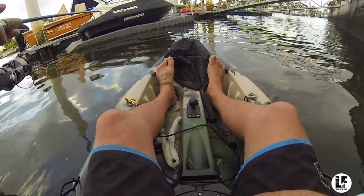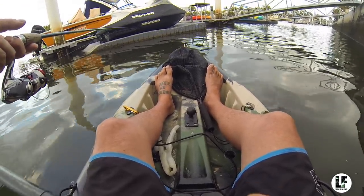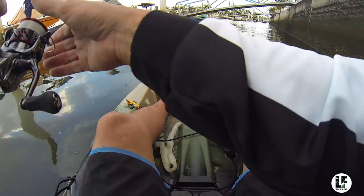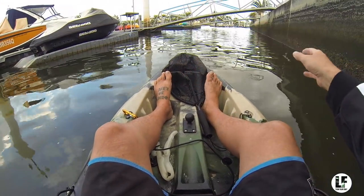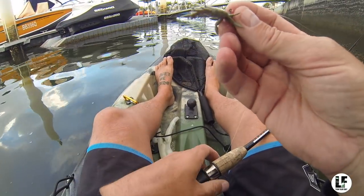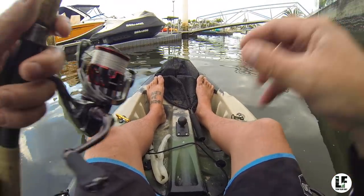Oh, this thing is tiny. But he's chewing that crab to pieces. That just proves those amino acids, those fish, they just want to eat it. A little fish, but he is keen.